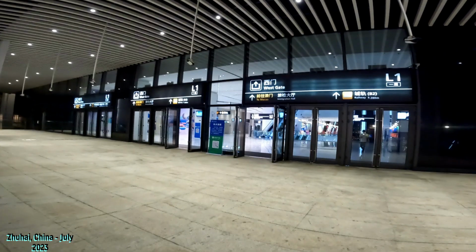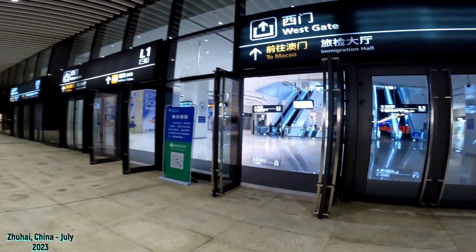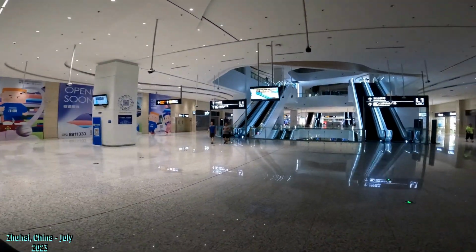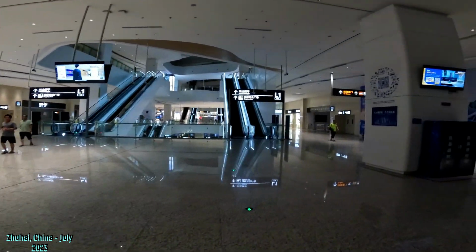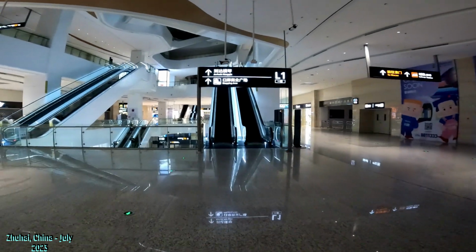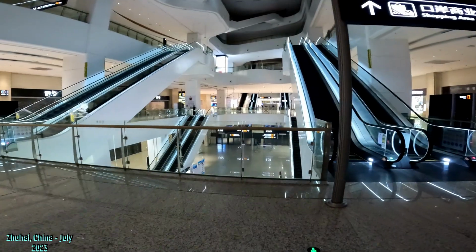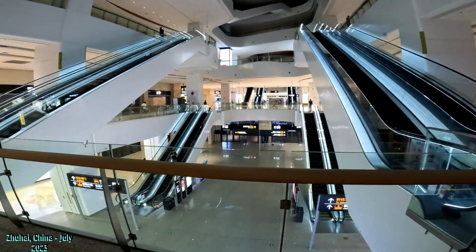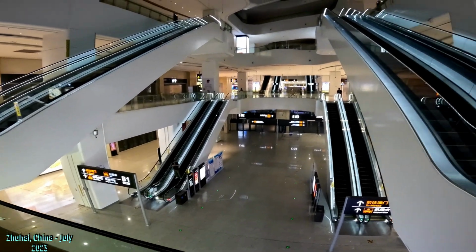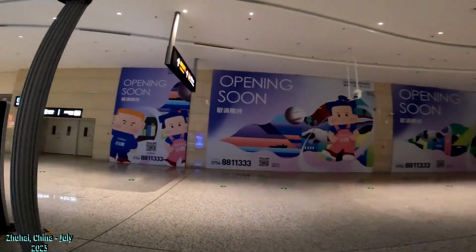I flew into Zhuhai and I'm going back to Macau. And this is the first thing you'll see when you come in. Shopping areas. I guess they also got a bus station and a train station, but I don't think either one of them is fully realized yet. Long distance bus is down there as well. Lots of opening soon signs.